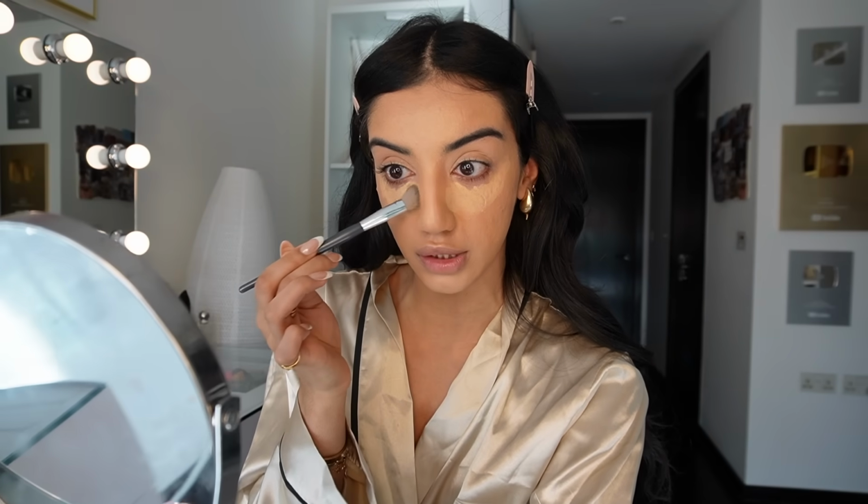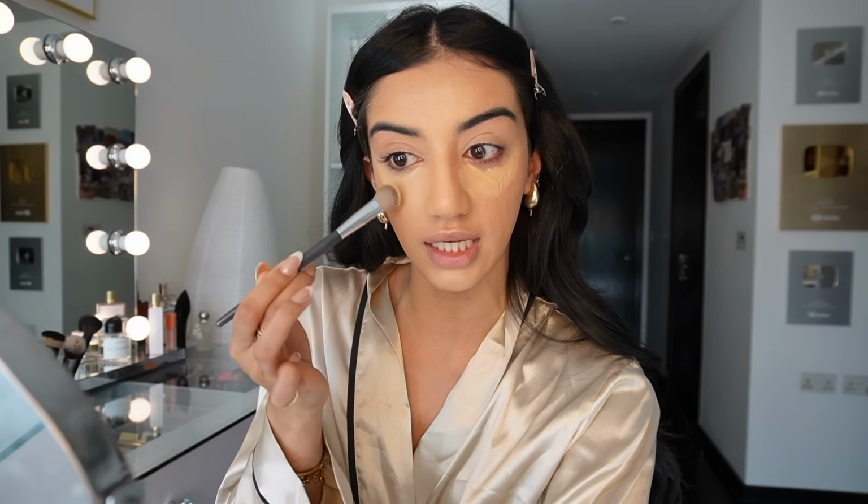You don't want to drag the product. You don't want to be tapping in the same place for too long. You're just going to pick up all of the concealer that you placed. You really want to focus on tapping it lightly and then focusing more on blending the edges. And I find doing it that way means you get a lot of coverage here.